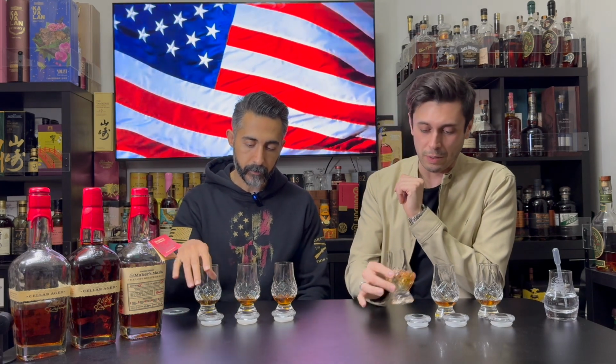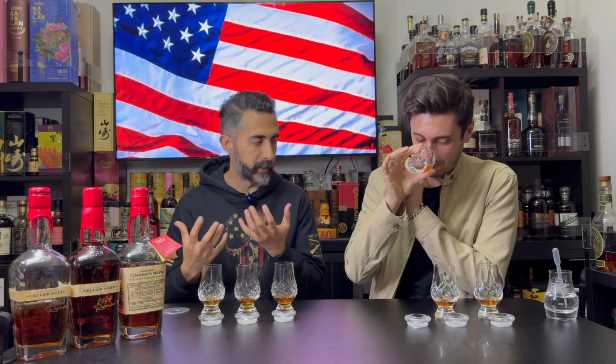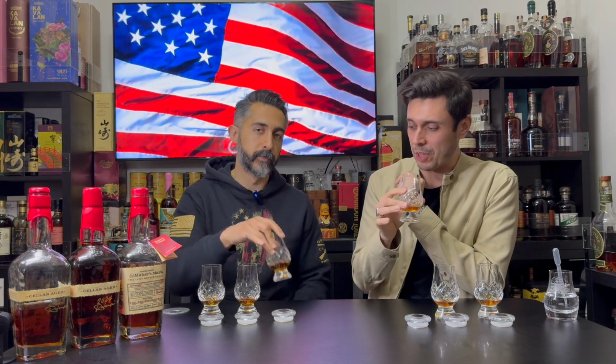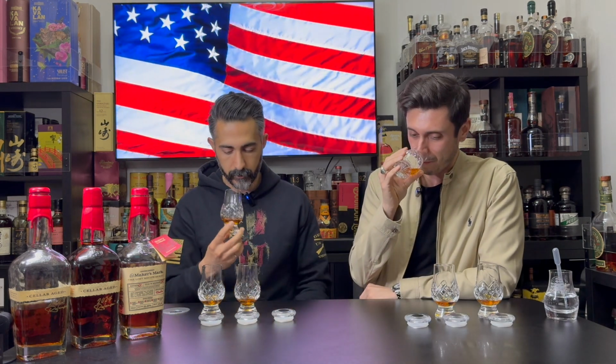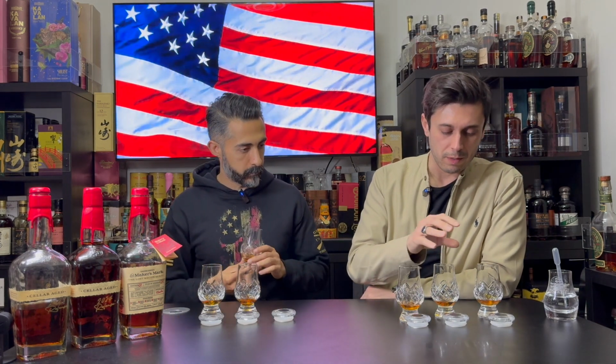This is slightly boring. I just feel like it didn't have enough char in it. Yeah, I agree. And it doesn't have the same sweetness that I enjoy in a bourbon. And also, if you go back on the nose, it is a little sharp. It's a little sharper on the nose for sure. I agree, this is in last place for me.